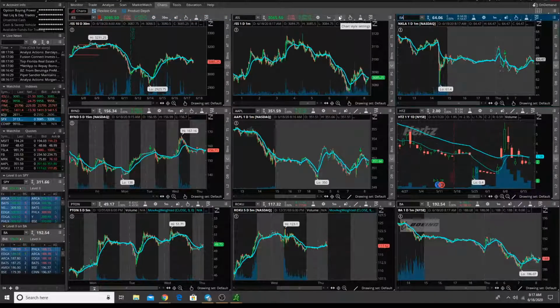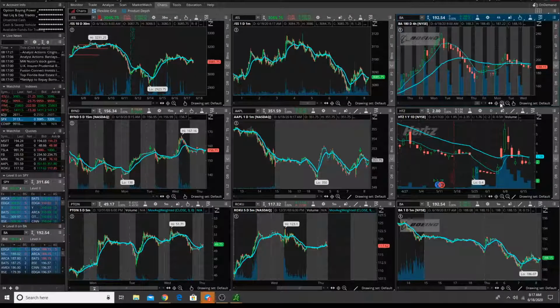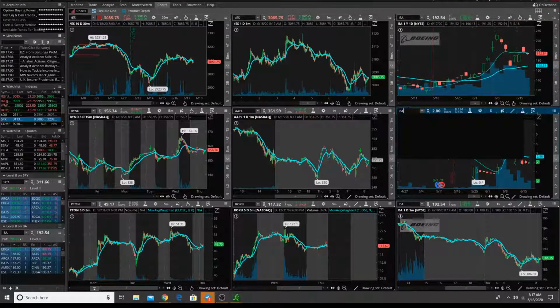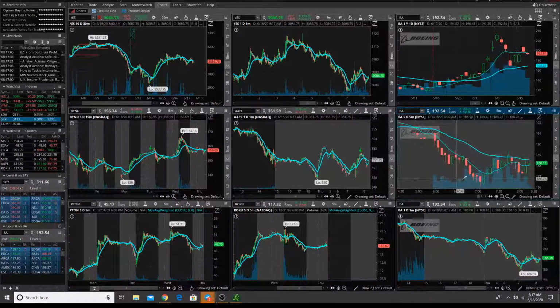We're gonna type in BA because that's what we're trading. Get on the 4 hour. The daily, get on the daily chart. Look, it's already broken below, so 168. BA again. Get on the 5-minute chart. Looks like it's gone up. BA a third time.